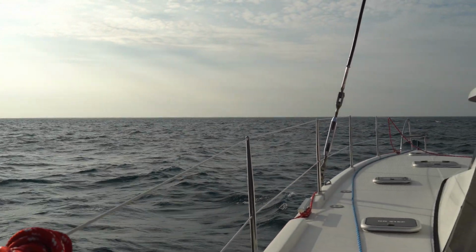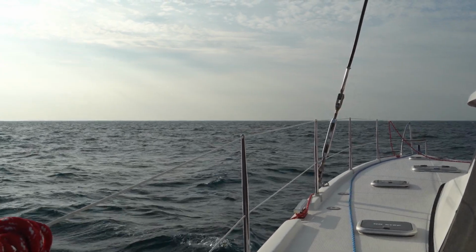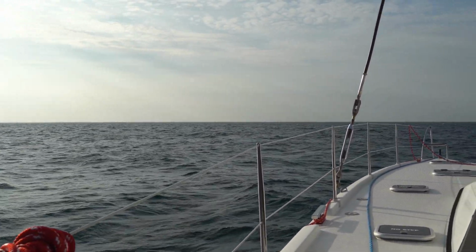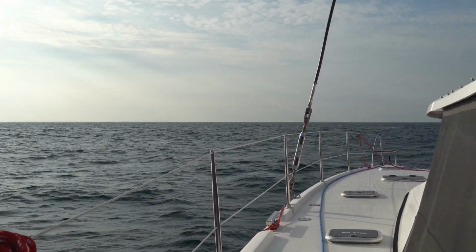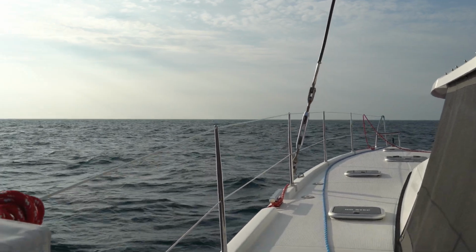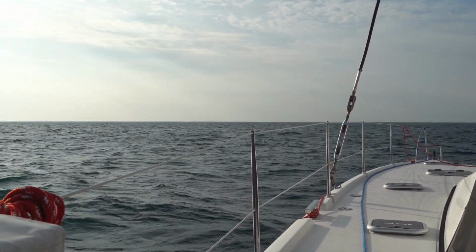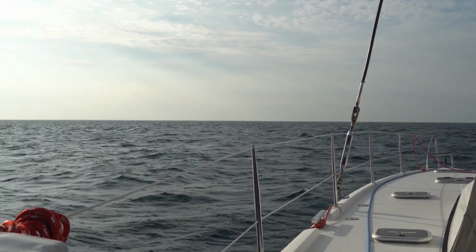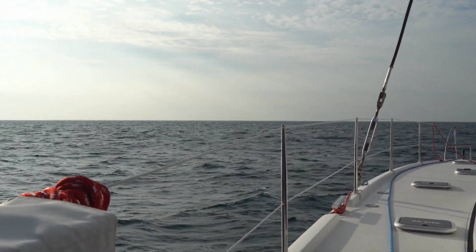And we're sailing up to the mouth of the Chesapeake. We're expecting some heavier winds tonight. That's why we have the main reefed down. So we will see what we see, but we might see some gusts up to 25 tonight. And then might see some wind in our face in the morning. Boo.